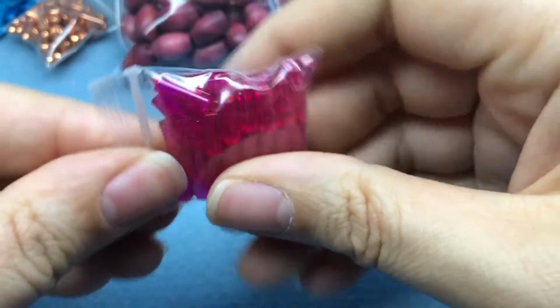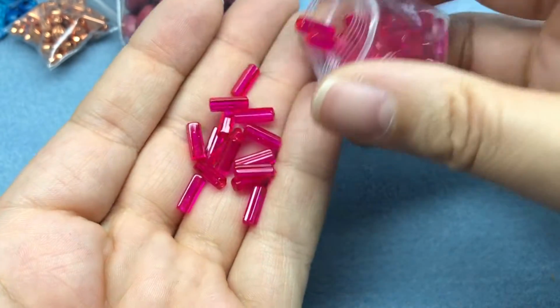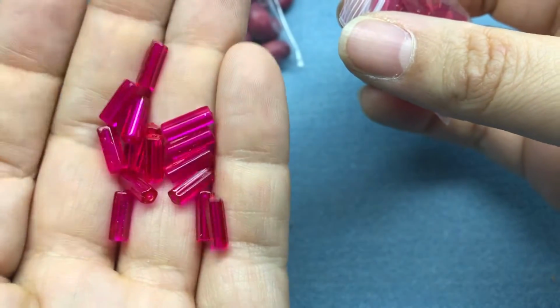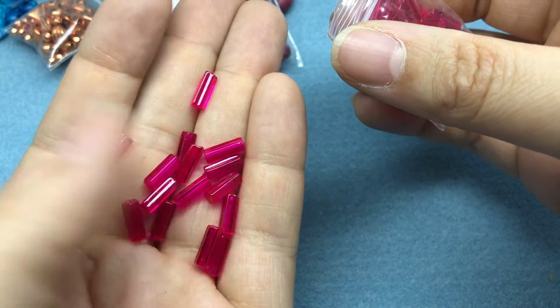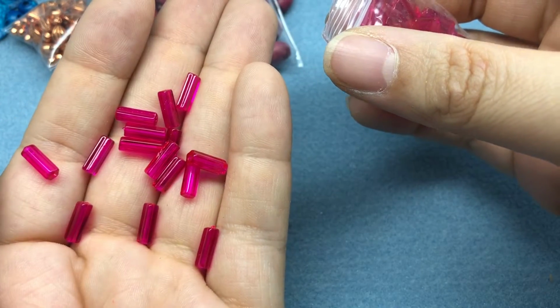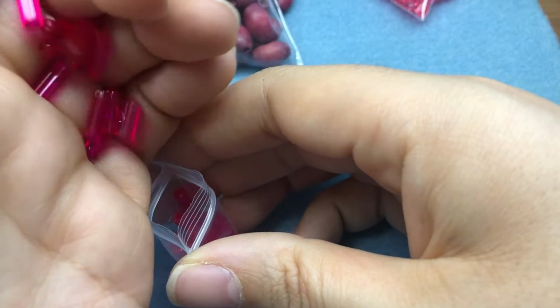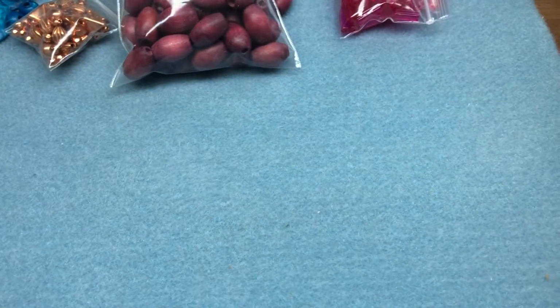And I think these are glass too. It's such a vibrant color. I don't know if you guys can tell, but this is a hot pink. Hot pink. These remind me of neon from actual neon lights. That's really neat. Those are really cool. Gonna have to figure something out that'll really showcase that hot pink.